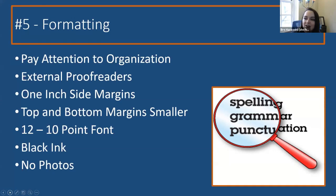12 to 10-point font is really a good way to go. I typically suggest 11-point font is good. If you're struggling to get your resume onto that one page and you just have a little bit more on that second page, you can play with the font that you have. That way you could potentially get it onto that one page a little bit easier without having to remove anything from the resume. Again, that black ink, black and white, and then no photos.